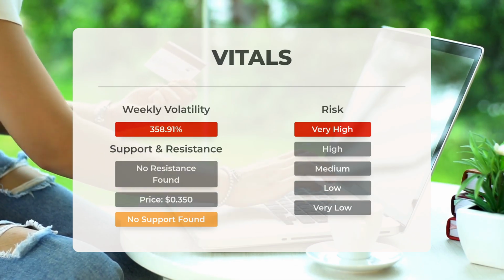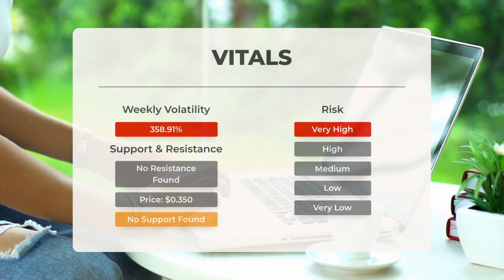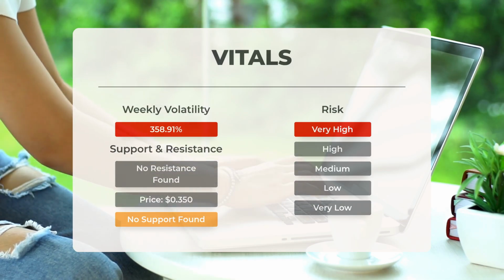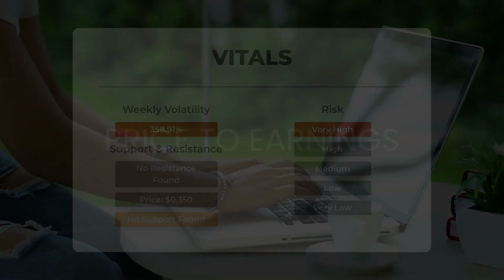Over the last day, the stock fluctuated by 180 thousandths of a dollar between its high and low, reflecting a movement of 64.23%. In the past week, the stock has demonstrated an average daily volatility of 358.91%.